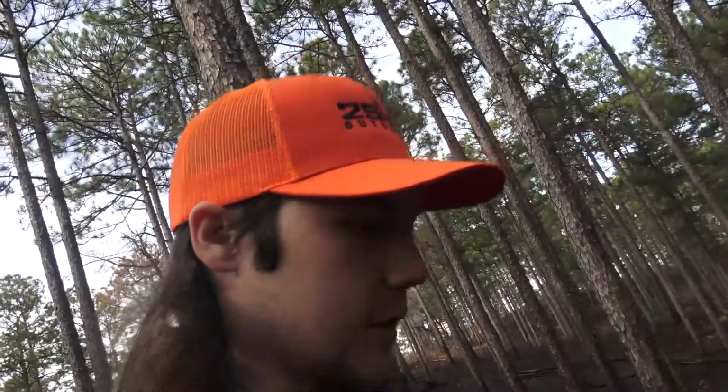I'm basically just going to follow this ridge back to that clear cut. I might walk up to the edge and look around for rubs and scrapes. Or I'll just check it out, see how it looks. I don't really know, but I brought the muzzleloader just in case. It's probably about time to start getting quiet.